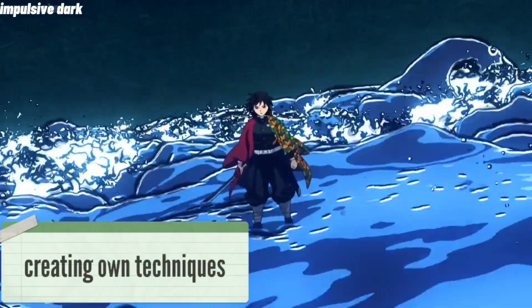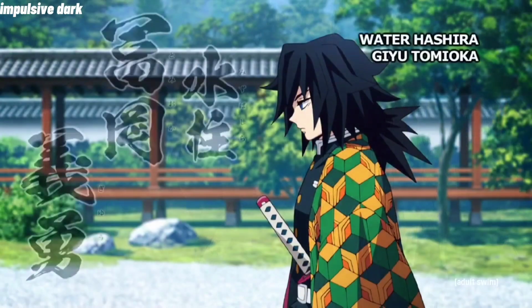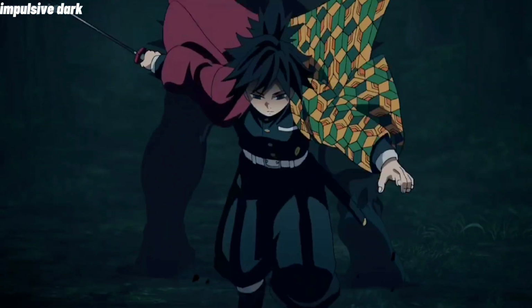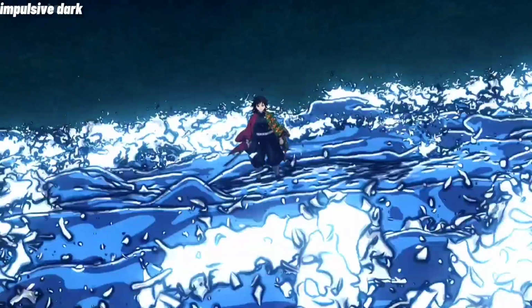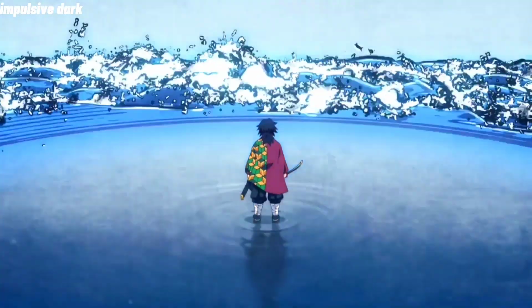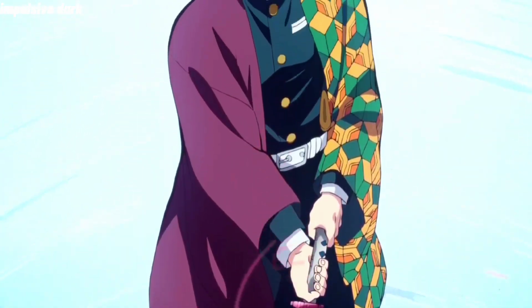Number 3. Creating your own form of breathing technique. Just because someone like Giyu, the water Hashira, uses water breathing, it doesn't mean they're limited in their abilities. In fact, water is the form that best suits Giyu, so he has no need to stray from it. However, users like Giyu can still make the main forms of breathing techniques their own by creating their own forms. For example, Giyu has created the 11th form of water breathing, dead calm.